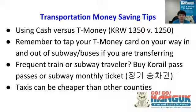If you're using the train system in Korea, or if you're using the subway exclusively, there's special passes you can buy. Korail is the name of the national train system in Korea, and they have a pass that gives you a certain amount of rides per month, and that can save you a lot of money. Say you want to do a long travel period right before you leave Korea, or you have a break and you want to go all the way around the country, you can buy this pass to save you money on the fares of your train tickets.